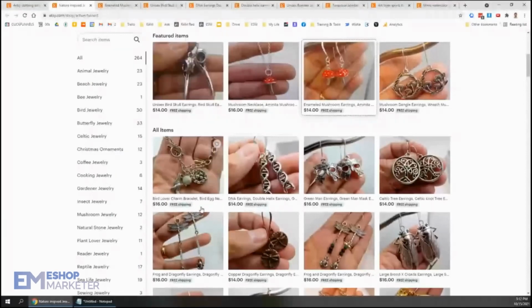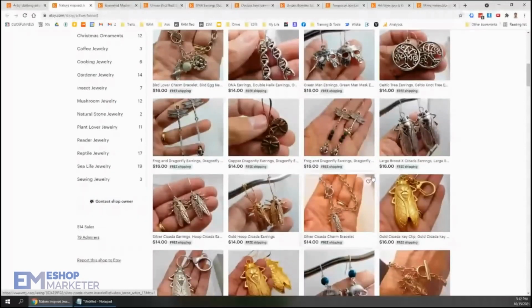That could also help you increase your average order value to about three products per order, because they'd have to purchase three different earrings to hit that $40 mark. So just a little something to think about there.